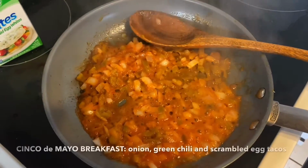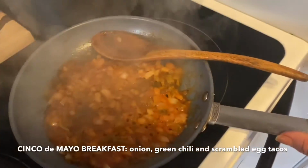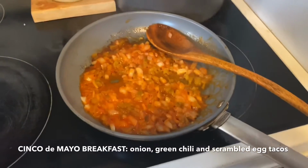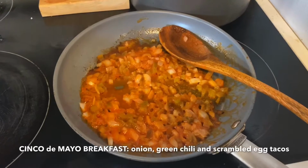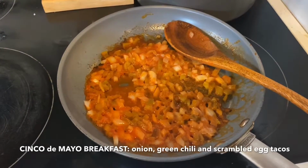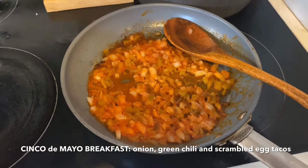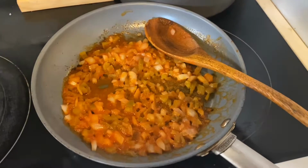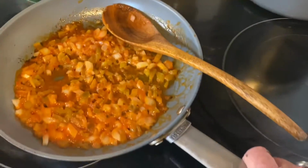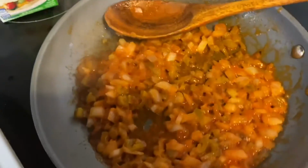Starting the Cinco de Mayo day off with some nice Mexican flavored breakfasts. Today we are going to have eggs that are flavored with, I've just fried some onions. I've fried them with some green chilies, mild for Bill. And what else have I put in there? Some cilantro, a little bit of salsa, and I will use some egg whites mixed in with some of Margie's chicken fresh eggs. Here's my egg whites.